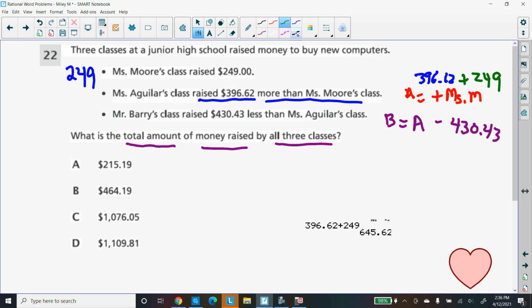So, and let me keep a running total on the side here because they want to know what's going to be the total. So Miss Aguilar, she raised a lot of money, $646.62. All right, now Mr. Barry, he raised less, 430 less than Miss Aguilar. So Miss Aguilar raised a lot of money, and he raised $430.43 less than Miss Aguilar.